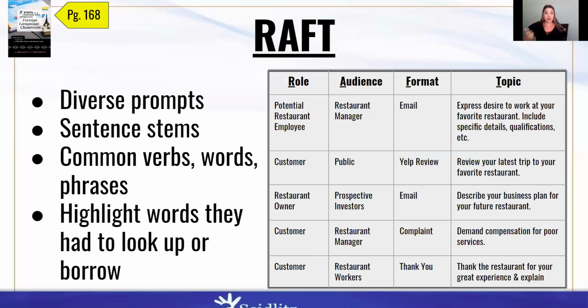But basically, the student gets to read through all of these and decide, which do I want to write about? Which do I prefer? So maybe you have a student who wants to become a business owner. So maybe they would choose the third option. Restaurant owner is their role. They're writing to prospective investors. They're writing an email, and they're describing their business plan for a future restaurant. So they get to create their own restaurant.